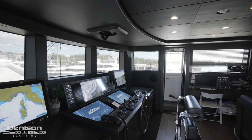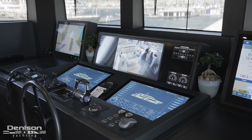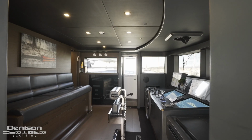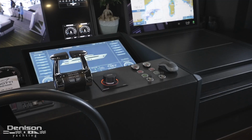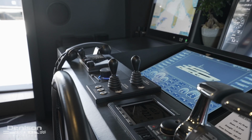An important feature that you're going to find here in this navigation software is that it has the ECDIS system, which basically is an alternative to the paper charts, which are no longer required. And here they have the iBridge, which allows you to control everything on the bridge with a set of controls here. And of course, your main engine, Simrad autopilot, and your bow and stern thruster.